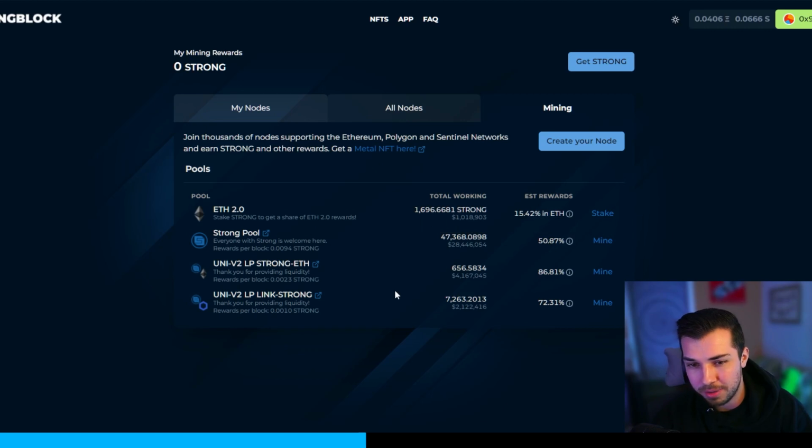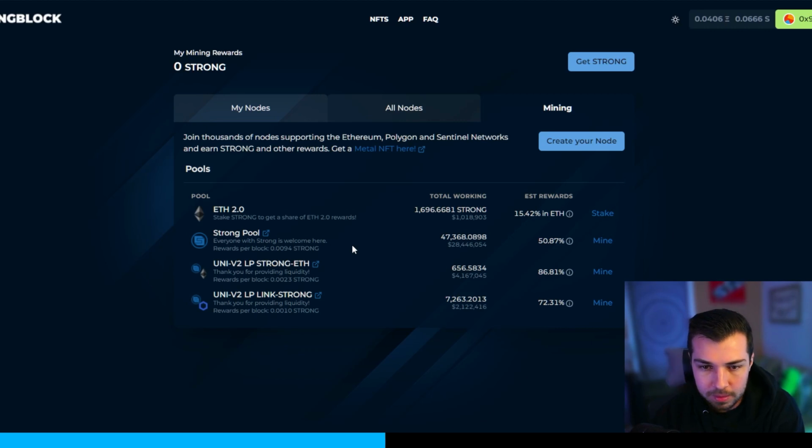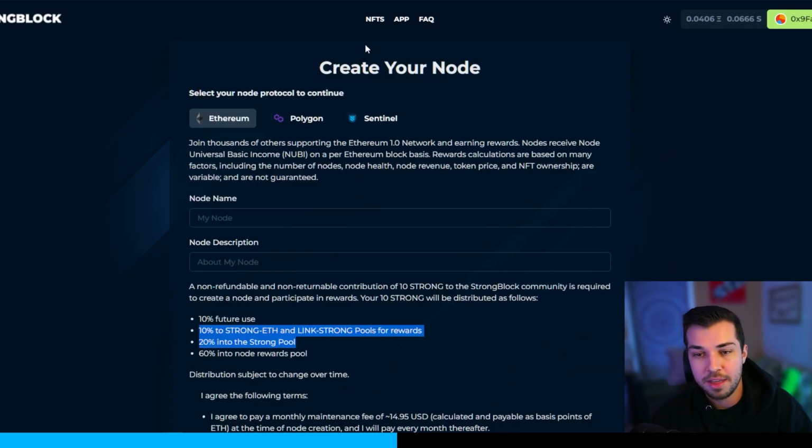Like this, the pool doesn't really make sense to me when you could just buy more nodes and get a better APY, get more rewards from it. But we do have 30% of the STRONG tokens when you buy a node going into these pools. Now the other 60%, or 6 of those STRONG tokens, when you do buy a node goes into the reward pool to pay out people with the nodes.